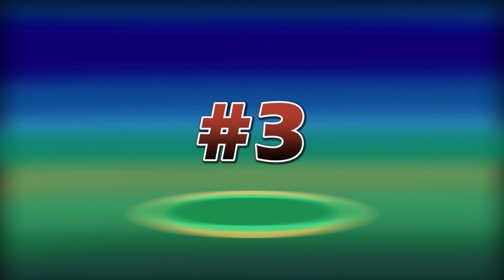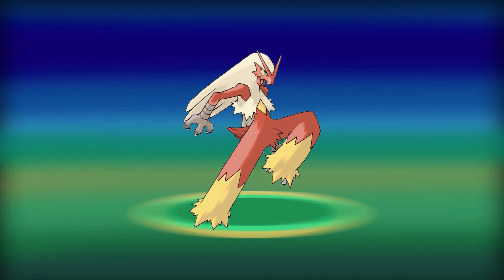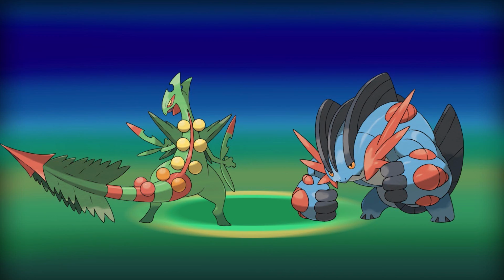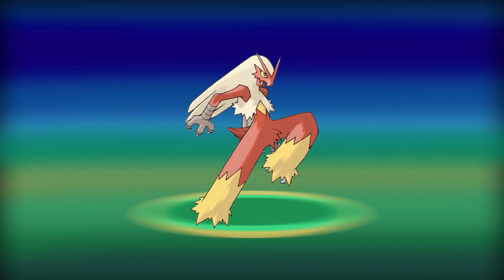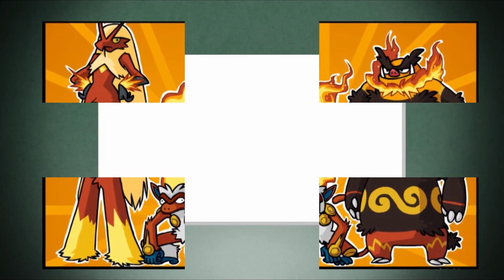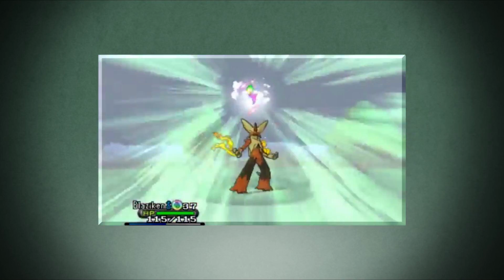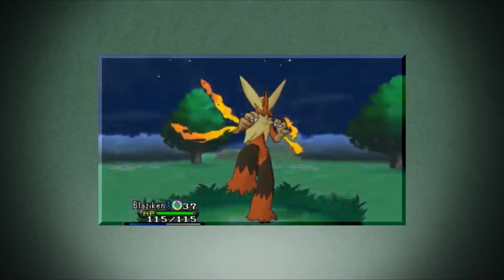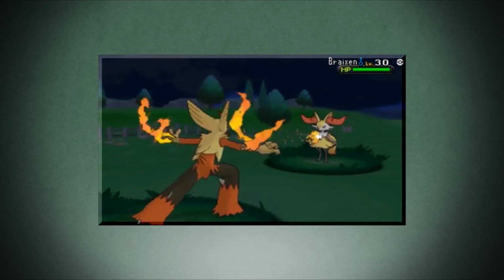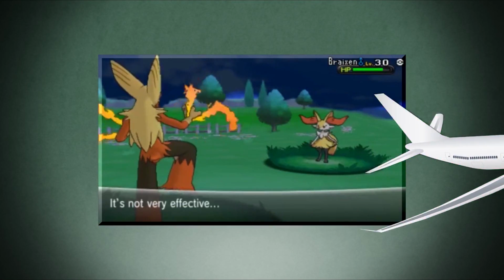Number 3. Blaziken. Now you should know that Sceptile is my jam, and Mega Swampert gets me pumped. But when it comes to creative designs, I could totally agree that Blaziken deserves its popularity. It started the firefighting trend, and was chosen as one of the first Mega Evolutions to be revealed. Blaziken is proof that all Pokemon with amazing designs have a greater chance of becoming popular. And being a well-designed fan favorite is a first-class ticket to getting a Mega Evolution.